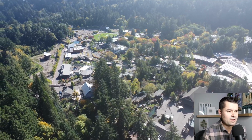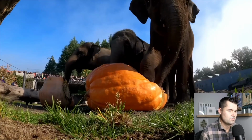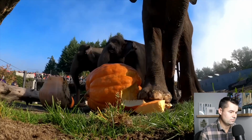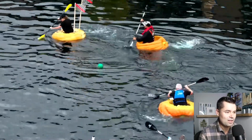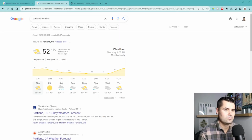Oregon Zoo's got a great event where they give big giant pumpkins to elephants to smash. People seem to always enjoy that. There's also a suburb of Portland, Oregon, where people carve out pumpkins and make boats out of them, if you will, and have a race. It's called the Pumpkin Regatta.